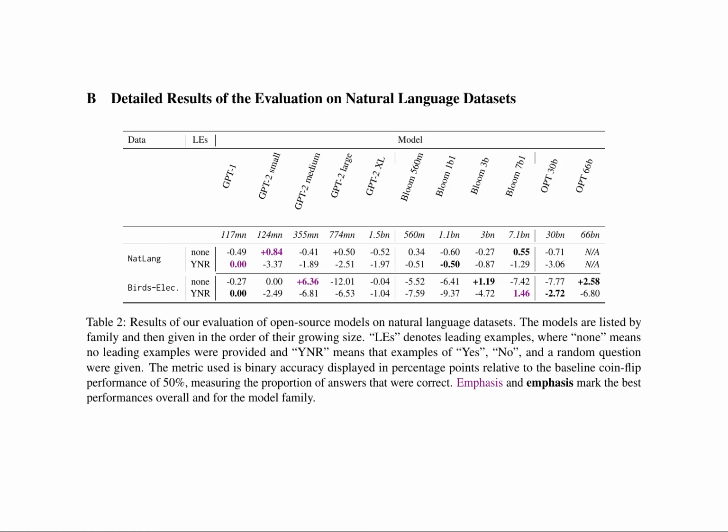The evaluation on natural language datasets, detailed in Table 2, showcases the performance of various open-source models, starting with GPT-1 and progressing to GPT-2 in small, medium, and large sizes, as well as GPT-2 XL, Bloom 560 million, Bloom 1B, Bloom 3B, and Bloom 7B. The results demonstrate binary accuracy relative to a baseline coinflip performance of 50%. The metric used measures the proportion of correct answers. Notably, the Bloom 7B model exhibits the best overall performance, while the GPT-2 XL model performs best within its family. This evaluation highlights the effectiveness of larger models in natural language tasks.